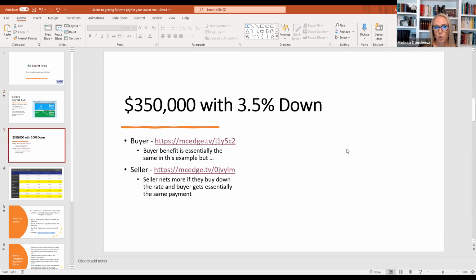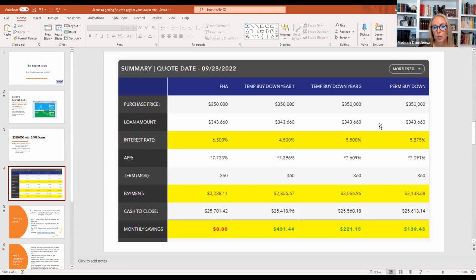So let's look at an example here. This is for somebody who's out looking for a home at a price point of $350,000. We're looking at an FHA loan, so 3.5% down payment. So let's look at what this looks like for the buyer. That FHA loan last week would have meant an interest rate of 6.5. So that's the going rate for an FHA loan right now. That would result in a payment of $3,288. Now that's with an estimate for taxes and insurance. It includes the mortgage insurance. So that is the total payment.